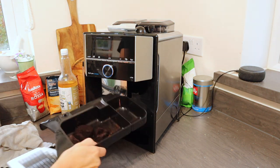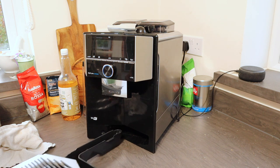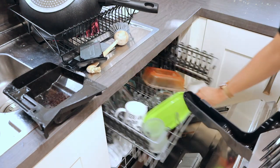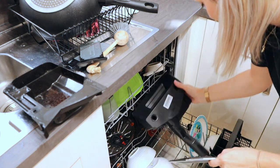Meanwhile, my coffee machine needs a thorough clean as it does get used a lot. My dishwasher is fairly empty tonight, so I can place the main tray in there, and then I will wash the rest by hand.